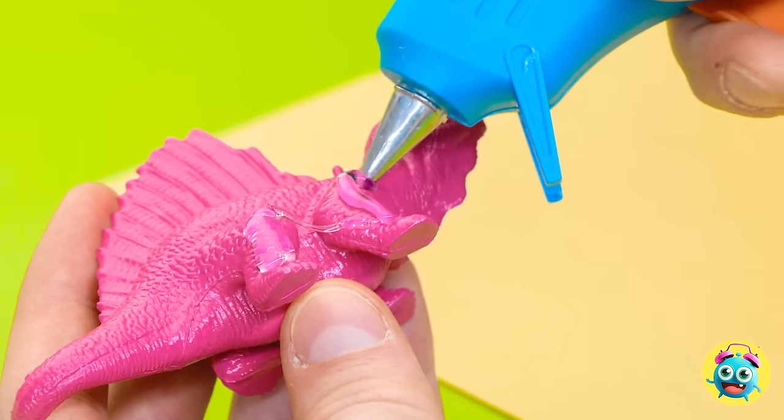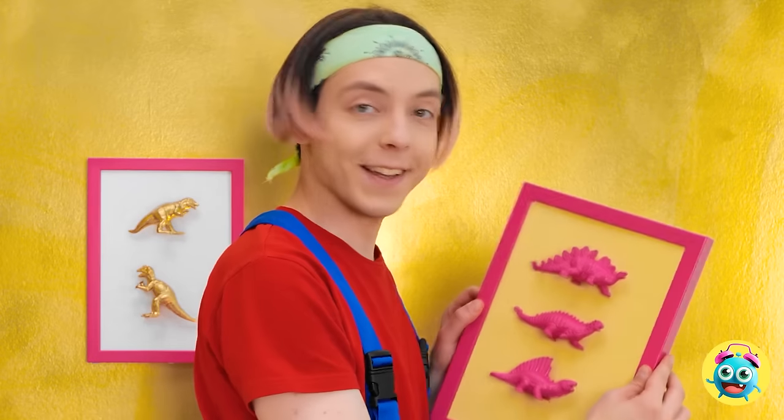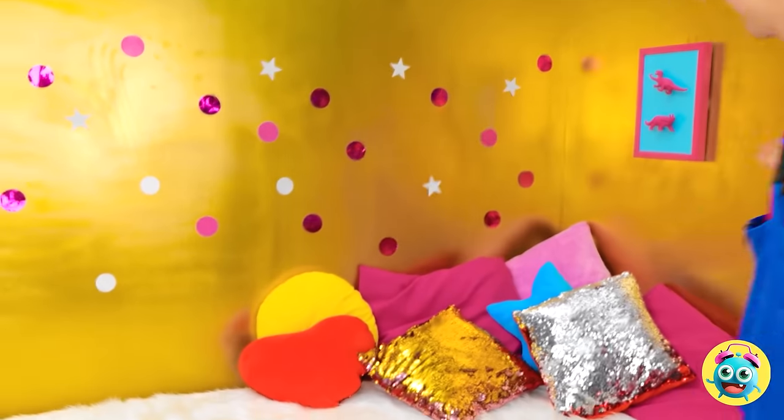Roar! Calm down, Dino. I'm just adding some glue to your legs. Onto the mat you go with your friends. Now that's a piece of artwork I can get behind. I'll hang it right by the other one I made. Ah, nice. What do you think? Pretty great if I do say so myself. Time to win this money!